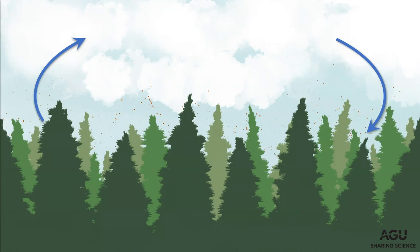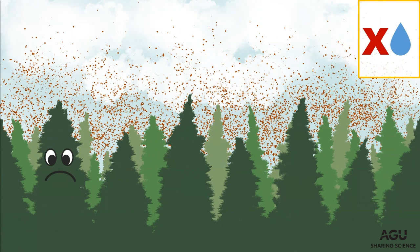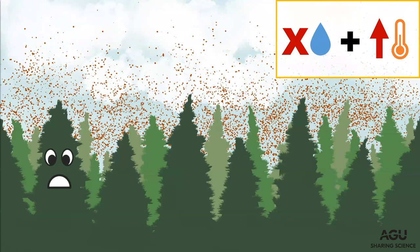But let's say there isn't much water. The tree is sad. At first, maybe the tree lets out a lot more smells. But when the water is kept away for too long, the tree gets too tired to keep making smells to breathe out. Then the leaves have less to breathe out, and so there are fewer smells in the air. But let's make it harder. Let's say there isn't much water and it's hotter. When the trees are hotter, they breathe out different types of smells, and they usually breathe out more.